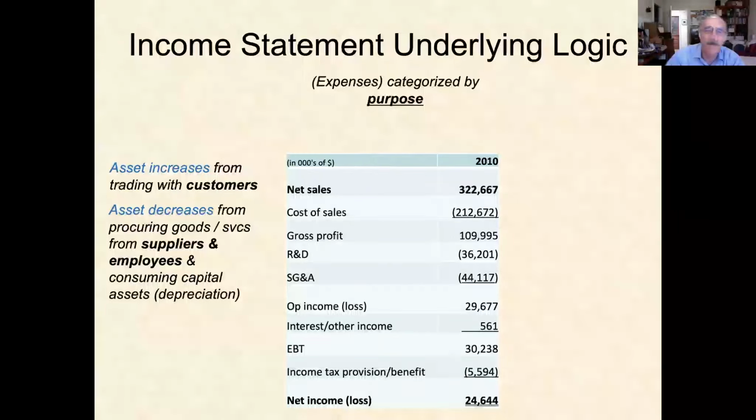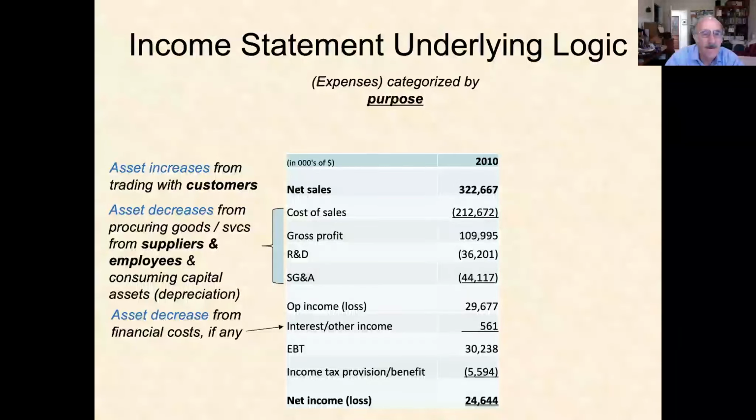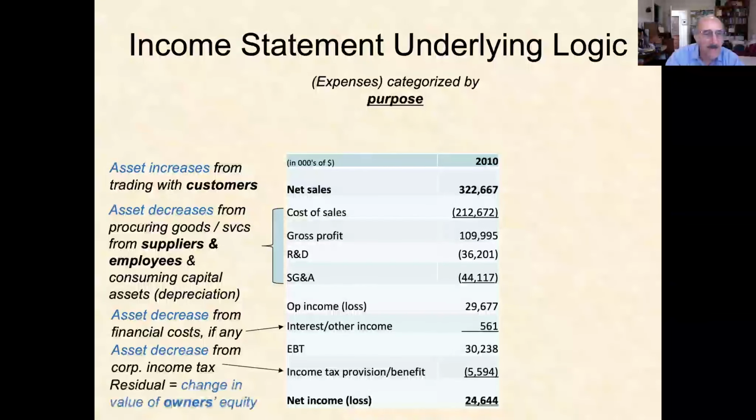So those are all asset decreases. And that means at the end, we get a residual, that net income, which, as I said earlier, is a number that expresses how much more or less the owner's investment in the company is worth.